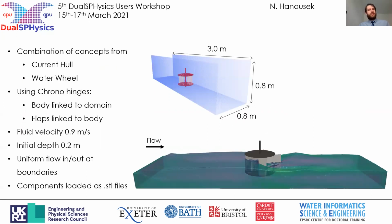The first model that I put together was in Joules Physics, which took inspiration from a couple of the example cases, that of the current hull and the water wheel, which allowed me to use the chrono hinges to link the body to the domain and the flaps to the body. The flow speed was set at 0.9 meters per second with an initial depth of 0.2 meters, uniform at both ends, and all the parts loaded as STL files.